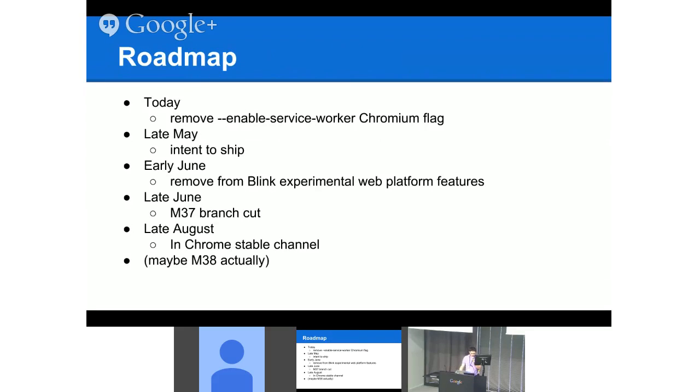Okay, so in terms of the time schedule, today or maybe when people come back to the office, we can remove the enable service worker Chromium flag. What this means is that Chromium will always have service worker on. It just won't be exposed to the web because it will still be behind the Blink experimental features flag. We want to do this to find any performance issues as soon as possible. So even if there's no service worker registered, did we degrade performance? It would be nice to know early on.